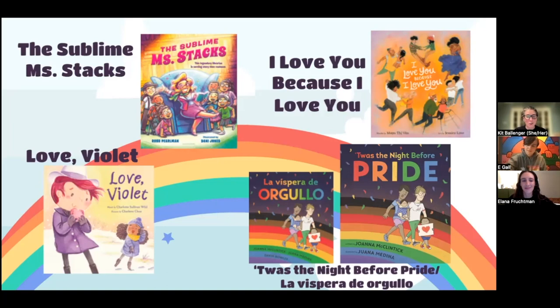Love, Violet by Charlotte Sullivan Wilson, illustrated by Charlene Chua from FSG or Macmillan Kids. Mira races like the wind. Mira has a leaping laugh, and Mira makes Violet's heart skip. But Violet gets really flustered whenever Mira approaches her in the classroom or on the playground.